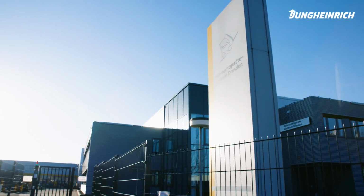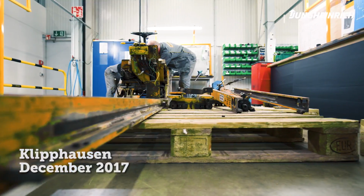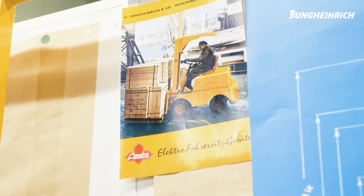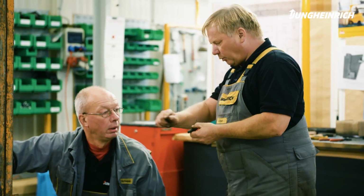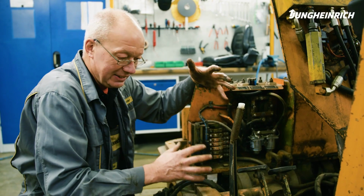Klipphausen, near Dresden. The restoration of a legend, an Ameise from 1955. This is all new territory for us. We have to keep going, bit by bit, part for part, and see how we get on, especially with the disassembly. What do we need to remove and what can we leave in place? But we'll figure that out as we go, so we just need to get stuck in.